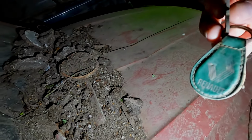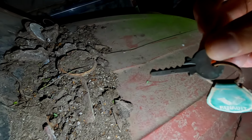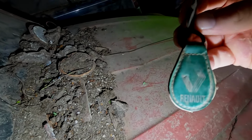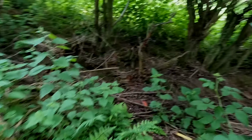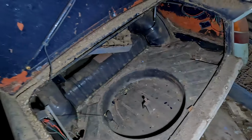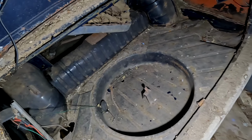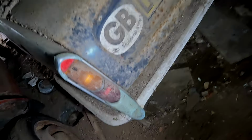I've got a key for it here. For a Renault. Oh, I don't think that's the key for the Renault. That looks like a front door key. That's Renault. There's no Renault in here. Or is there? And we've got this Triumph Herald, 1200cc. Look at that. Nice one. And beautiful lights. Look at them. Amazing.